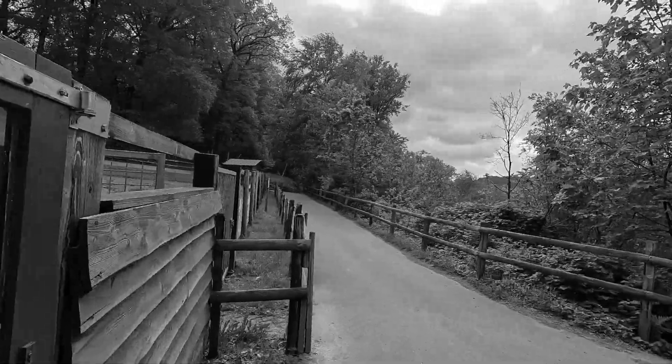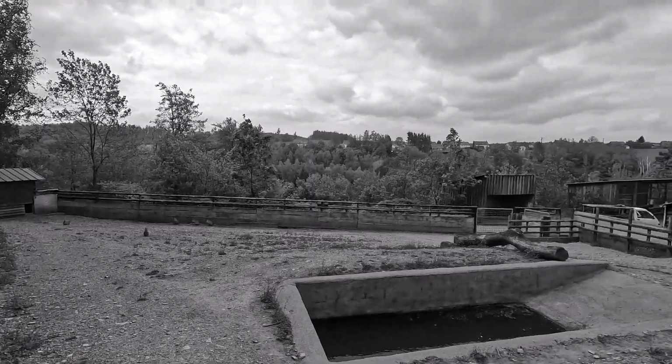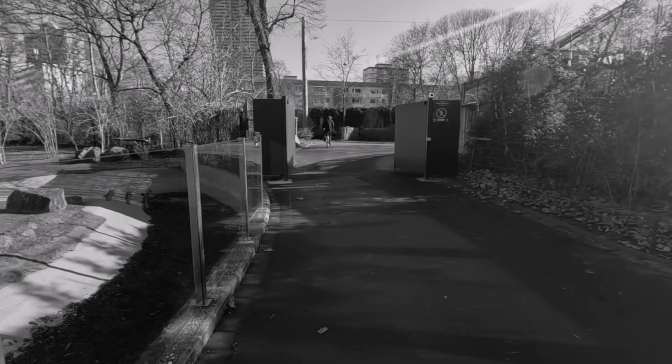As we come to the other side of it, I think we can see a bit more of an overview of it. We can see it does have a little pool over there. I guess that's pretty much just a requirement for tapirs, because we do see that in pretty much every enclosure. But yeah, that was it for Bouillon.